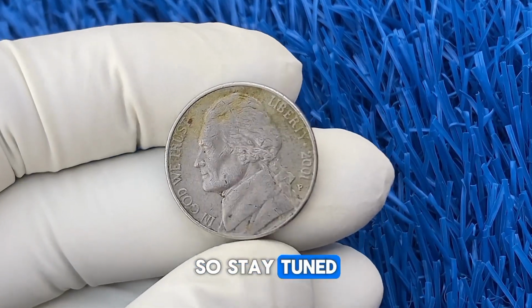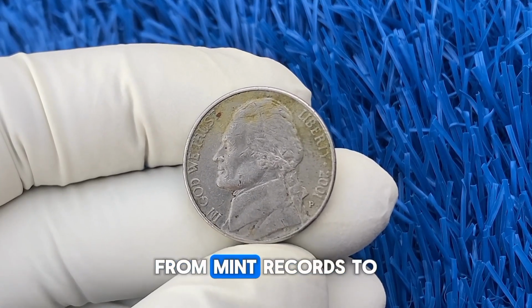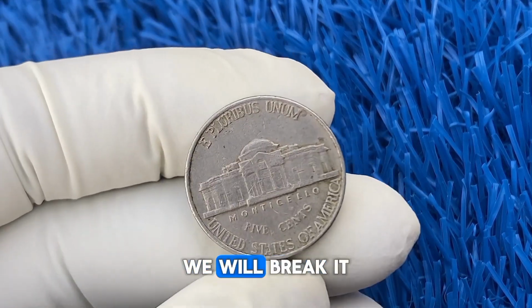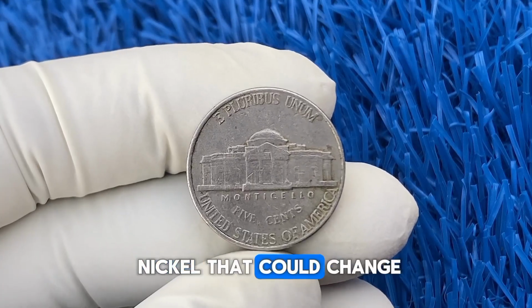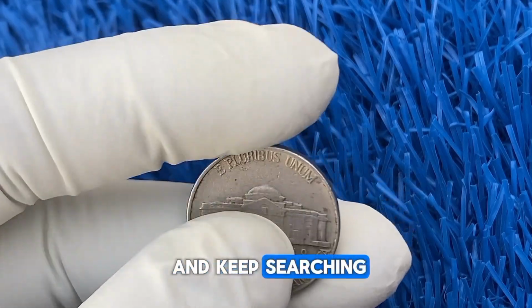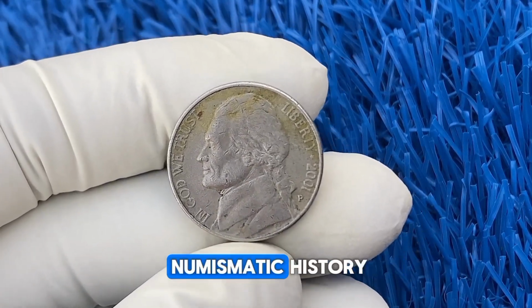So stay tuned as we explore each aspect of the 2001 Jefferson nickel in even more depth. From mint records to error types to auction results and famous finds, we will break it all down, so you too can become a master of the hunt and perhaps find your own rare nickel that could change your life forever. Keep watching, keep learning, and keep searching, because every nickel tells a story, and your story might be the next great chapter in American numismatic history.